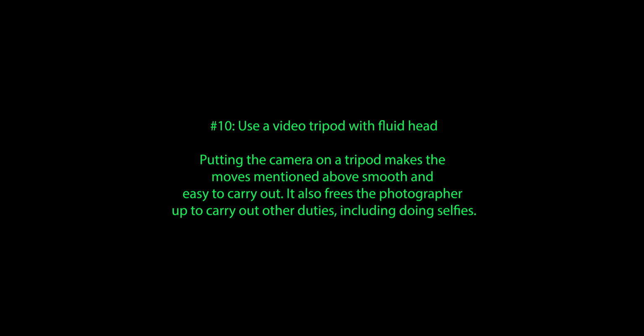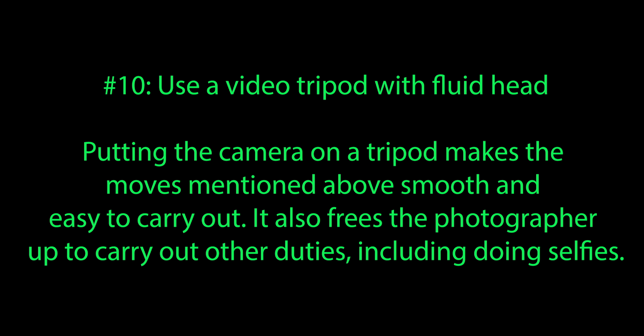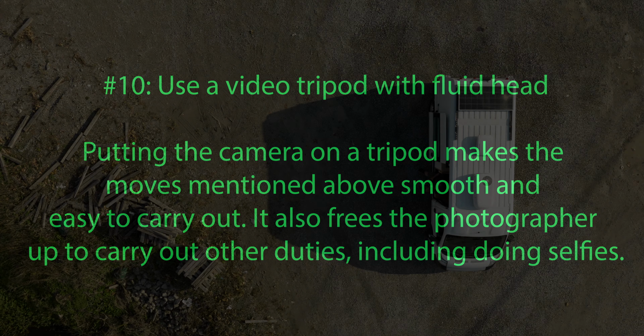Number 10. Use a video tripod with fluid head. Putting the camera on a tripod makes the moves mentioned above smooth and easy to carry out. It also frees the photographer up to carry out other duties, including doing selfies.